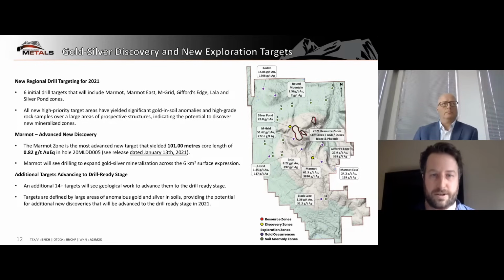Some of these you might be more familiar with that we've mentioned before, but Gifford's Edge and Lala is to the west of that. And they're between our main resource areas and our new high priority Marmot zone. Marmot zone I'll be talking about a little bit as well. As you can see on the left hand side there, we drilled it back in the previous season and we made a release back on January 13th.